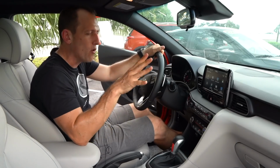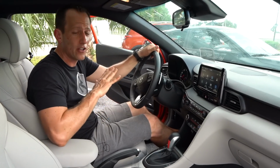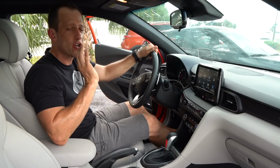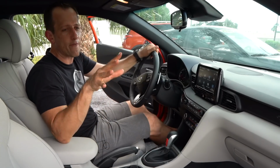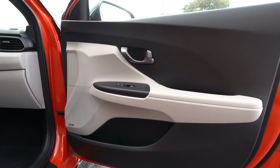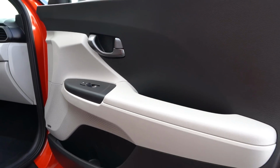This Veloster Turbo featured in Sunset Orange with the Ultimate Package trim, which is the top trim. So this one is fully loaded for a Veloster Turbo and the 7-speed DCT. You're looking at a tick under $30,000. It's $29,000 and change. Let's see what you get for the money. Now on the Ultimate, the nice thing is you're going to get a breakup of colors on the door panel. So you have this tan color with the darker black material, really brightens up the door.